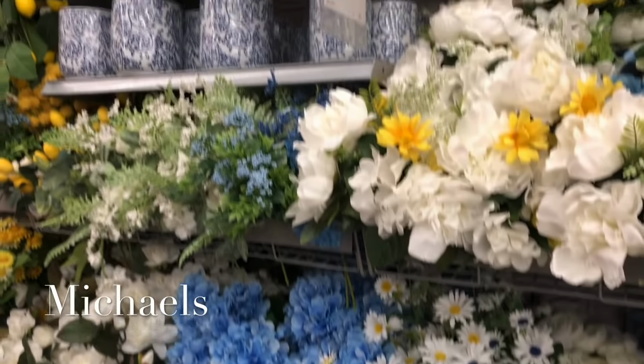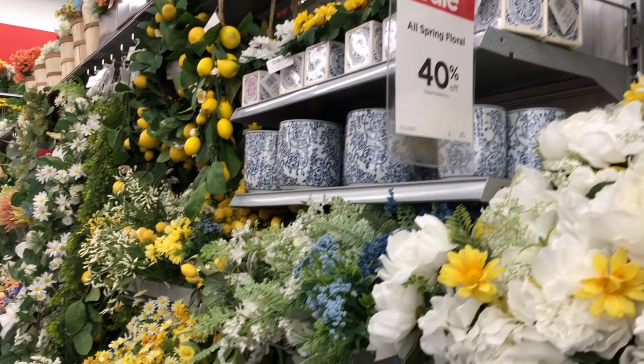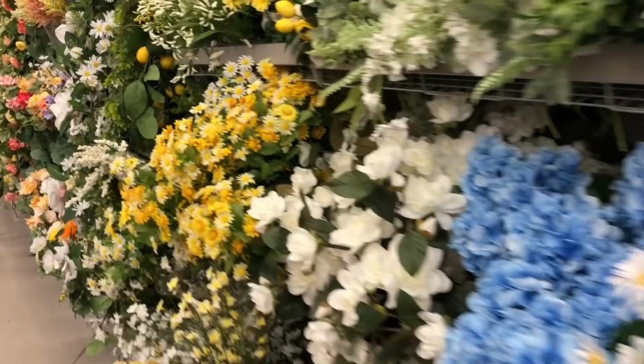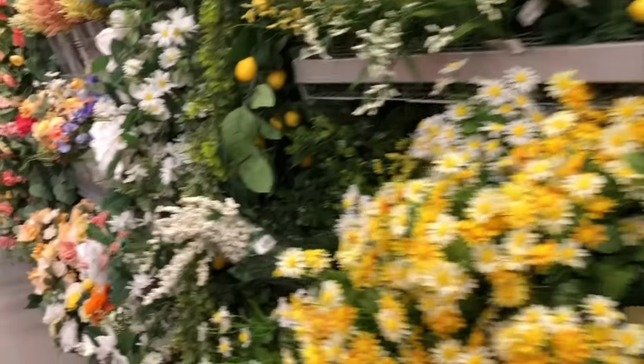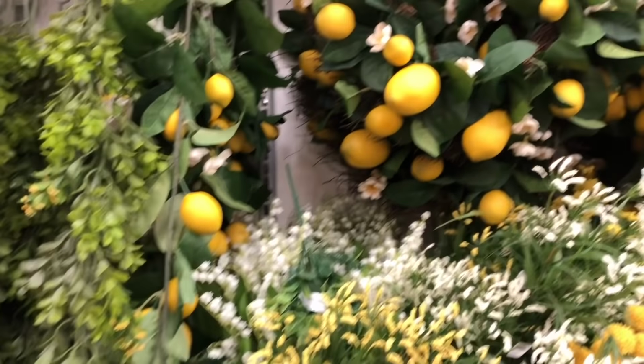And I'm going to show you what they have in Michaels right now. And right now their spring florals are on sale. They are 40% off and they had a lot to choose from. The yellows and the pinks and the neutrals that they had in here were all beautiful.